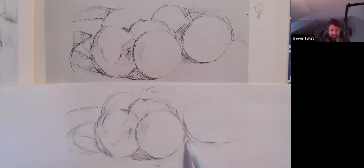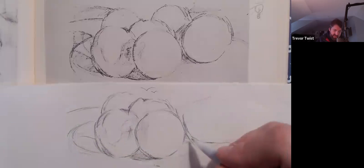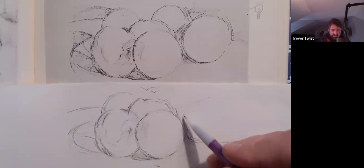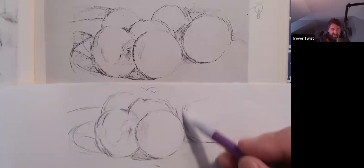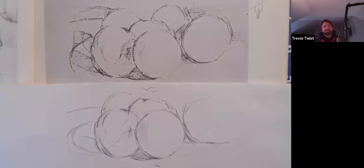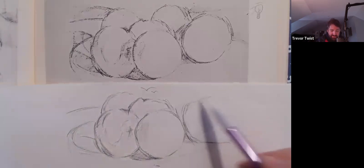There's a cast shadow from the first one that helps almost conceal the variation in the edge. I mean, the audacity at this period in time to say I'm comfortable with 4 separate edges is awesome. And it really was too much. It was too much for some people. It's too much for some people today.